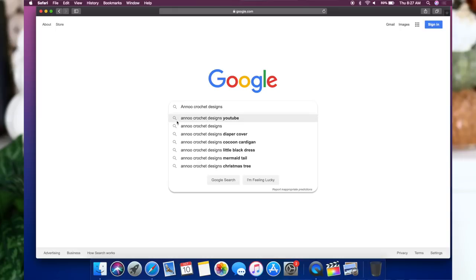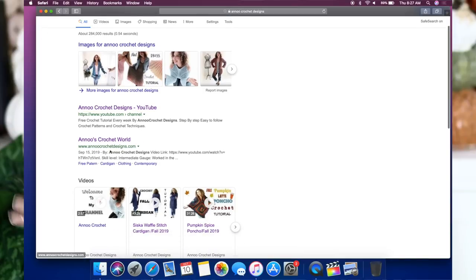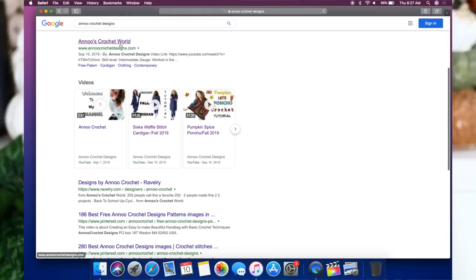And also, by the way, I get a lot of questions about, Anu, could you make me a hoodie? Anu, could you create a dress for us? Anu, could you create a bag? You haven't done a bag in a long time.